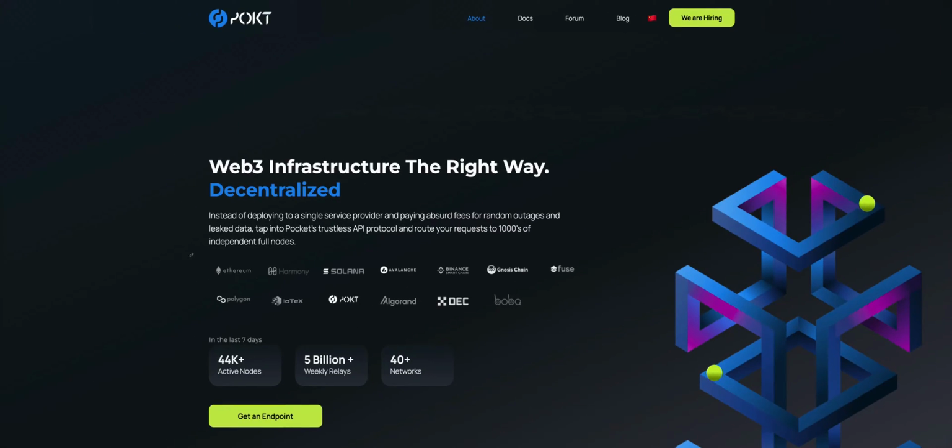So right before getting into it, I want you guys to take a look here at some of the major layer ones and networks that POKT is helping to support in the Web3 infrastructure. We have Ethereum, Harmony One, Solana, Avalanche, Binance, Genesis Chain, Fuse, Polygon, IOTEX, POKT, Algorand, OEC, Boba, and many more. And as you can see here, the numbers are just increasing by the day, and this network is absolutely exploding with over 44,000 active nodes, over 5 billion weekly relays, and helping maintain 40 plus networks.